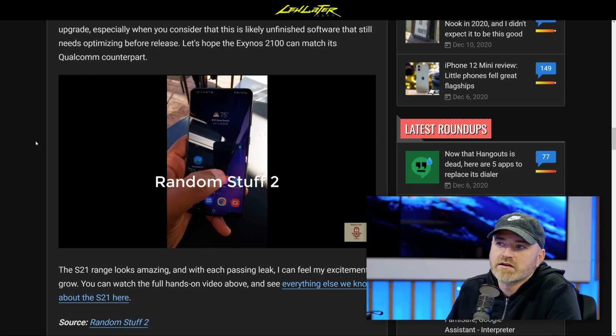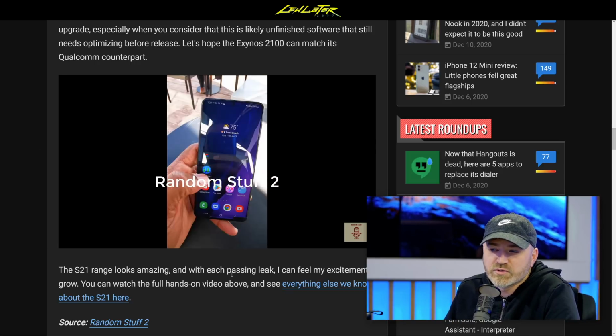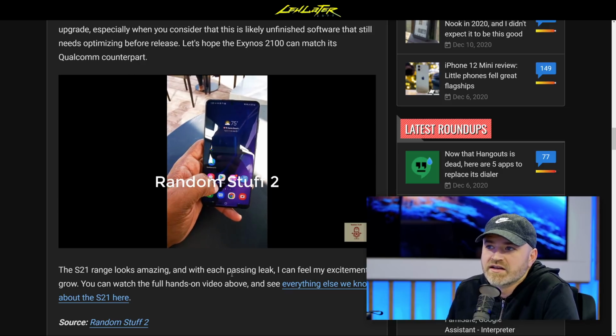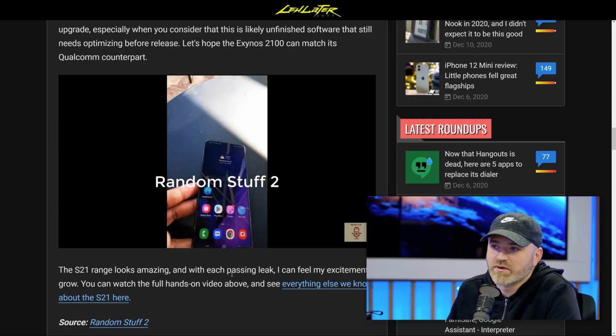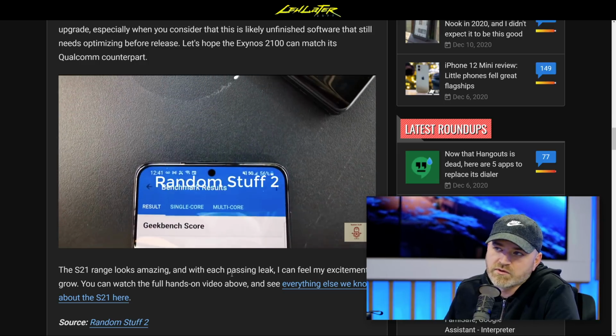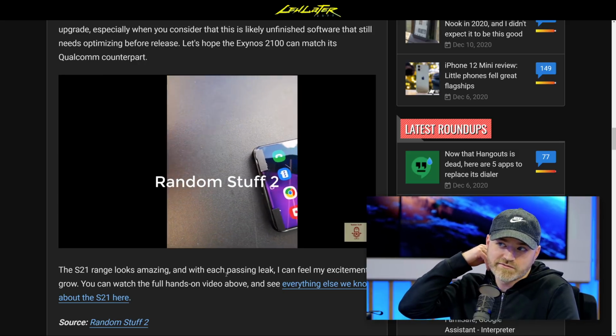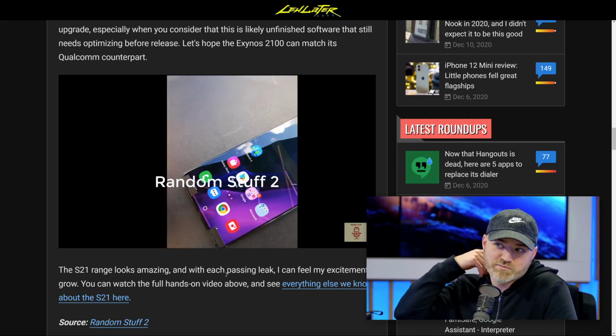And this is actually the most detail we have yet on this particular device. So it's a legit hands-on with a physical device. It's not a render. And so my confidence level in the S21 looking something like this is pretty high at the moment, if not complete. This is probably what it's going to look like.